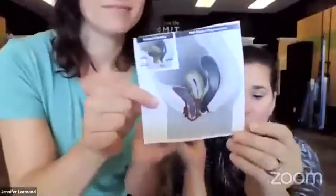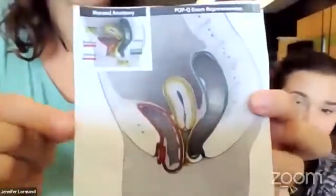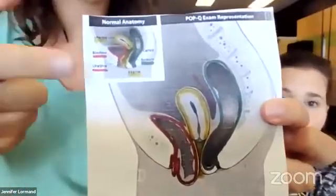You have personal experience with this one. This is overflow incontinence, and this is really a blockage in the tube that you pee out of that causes this. This is similar to the view we just showed in the textbook. This is from the side.